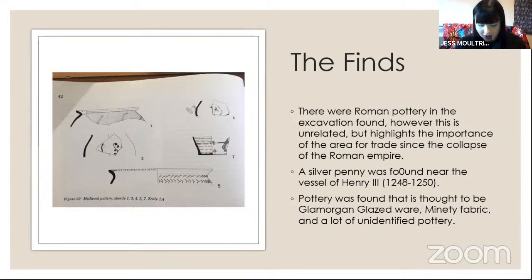And again, I love a bit of pottery. I think I get a little bit too excited over pottery sometimes. And so I spent ages looking at this. And they did find Roman pottery here. This was something that they managed to bring an expert in this in, Peter Webster.